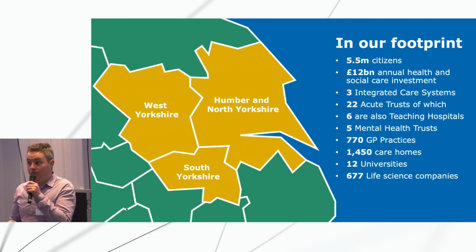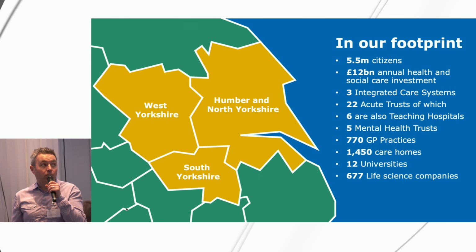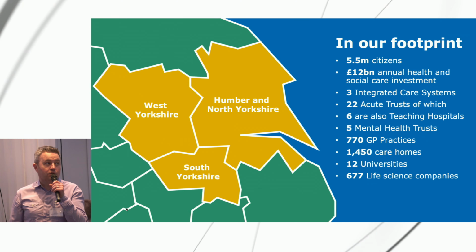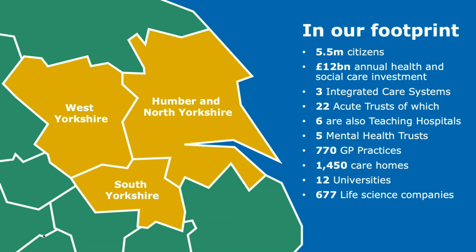This is a quick overview of the footprint in Yorkshire and what we're working with. So the three ICBs there on the map, over £12 billion worth of annual investment in the NHS, the three integrated care systems, 6 teaching hospital trusts, nearly 800 GP practices. So we've got a huge ecosystem there that we engage with, and now we're starting to work with local authorities and social care to see how we can work across the health and social care network as well.